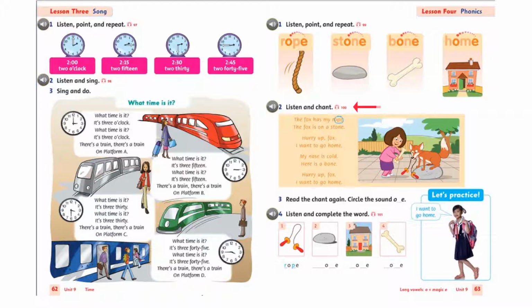Listening 100. Listen and chant. The fox has my rope. The fox is on a stone. Hurry up, fox. I want to go home. My nose is cold. Here is a bone. Hurry up, fox. I want to go home.